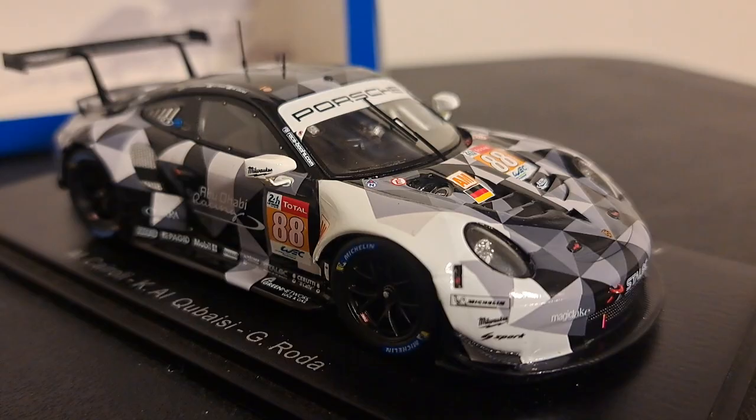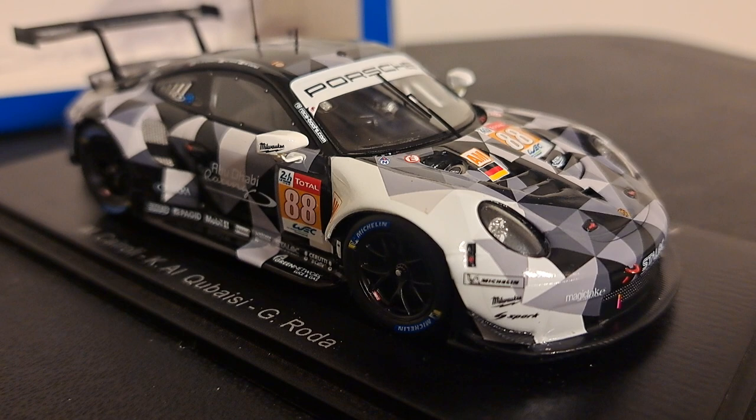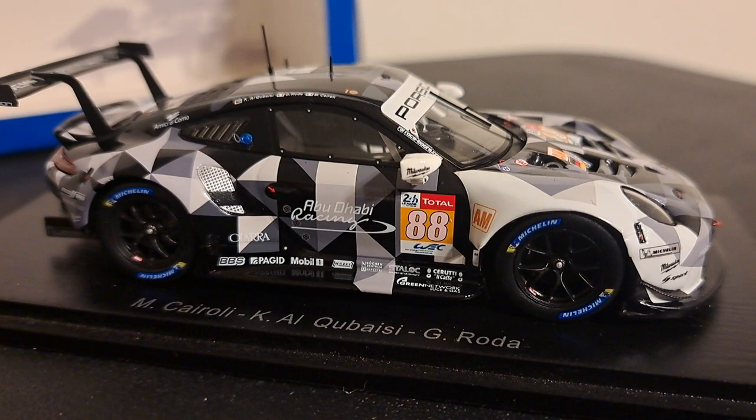Now, this car is their 2018 car and had a pro and an amateur lineup. And one of the things that I do like about Spark, and I'll move this around here and show you, is they always have the names of the drivers on the side of the bases. And the bases are wood. I really like the wood bases. They just feel rich. Comes with a nice jewel cover.